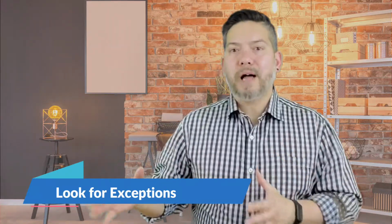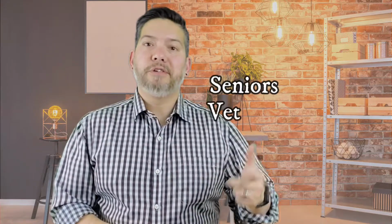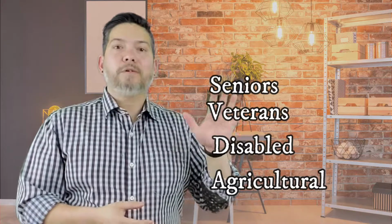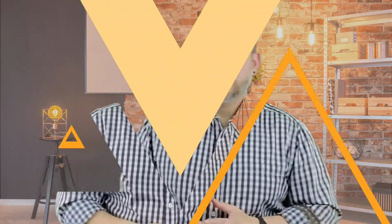6 is to look for exemptions. Exemptions don't just apply to religious or government organizations. You may qualify for an exemption if you fall into a certain category. Some states and municipalities lower the tax burden for the following categories of people: seniors, veterans, people with disabilities, and agricultural properties. Check with your taxing authority to see if you qualify for any exemption.